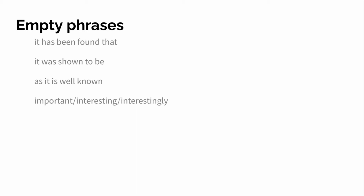Same for "interesting." The writer usually forgets to explain why something is interesting and thinks that it's enough to tell the reader that it's interesting. But if the reader's response is, I don't find that interesting at all, then the writer has not succeeded anyway. So please remove these words and ask yourself if you've explained clearly why something is important or why something is interesting.